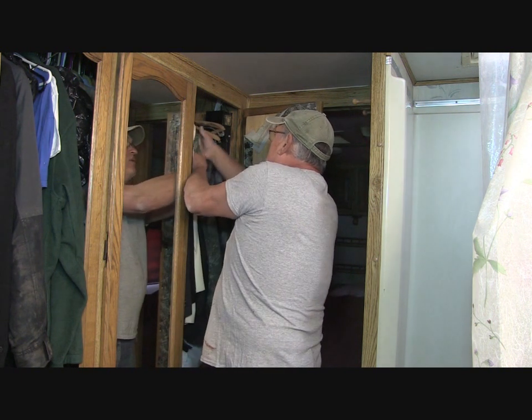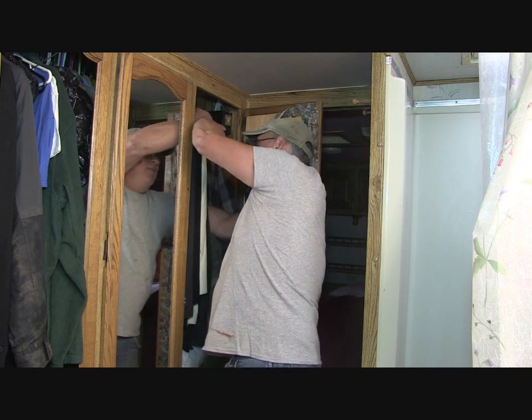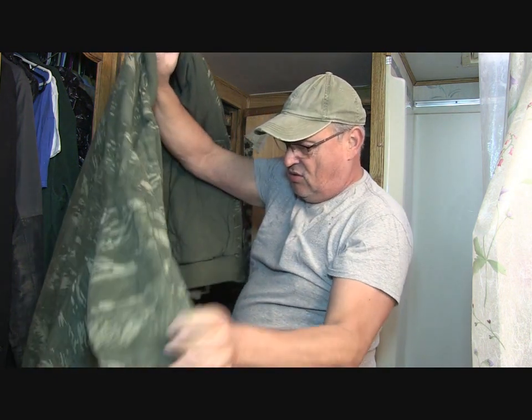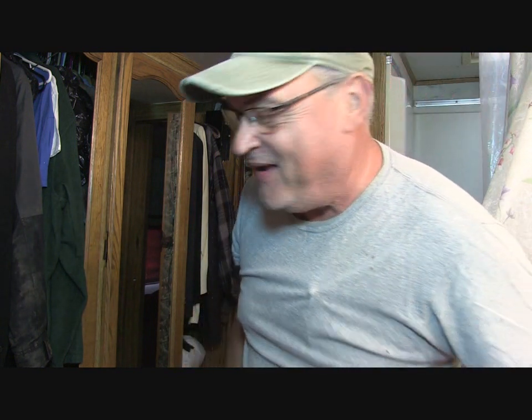And these can go, because these are nice heavy coats. I just don't want to have them taking up space in my closet. I'm making sure I don't have any items in the pocket.